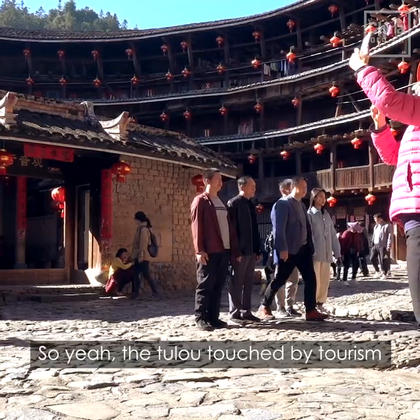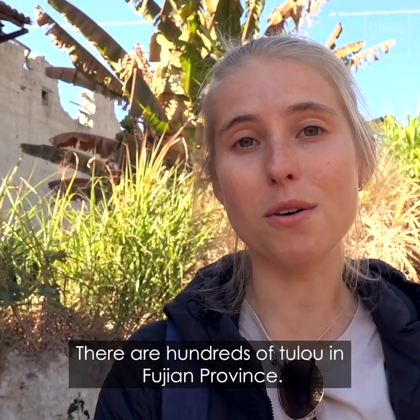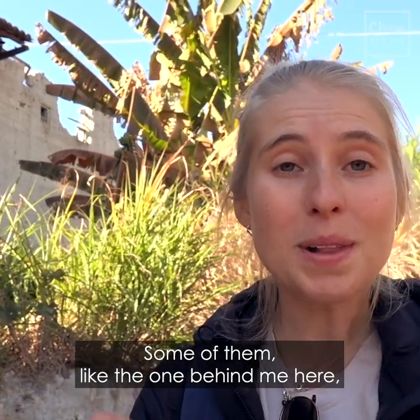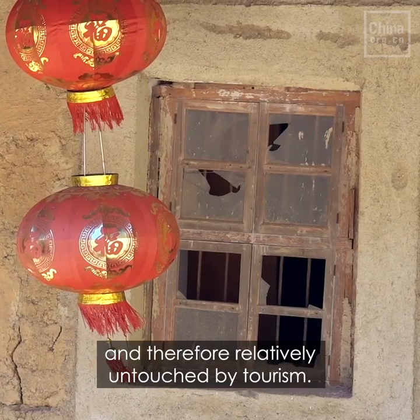So yeah, the Tulou touched by tourism definitely had the opportunity to do quite well for themselves. There are hundreds of Tulou in Fujian province, but not all of them are beautifully restored and tourist friendly. Some of them, like the one behind me here, are kind of dilapidated and run down, hard to access, and therefore relatively untouched by tourism.